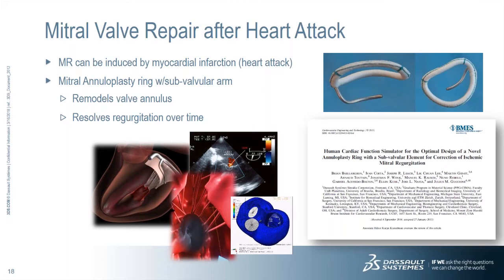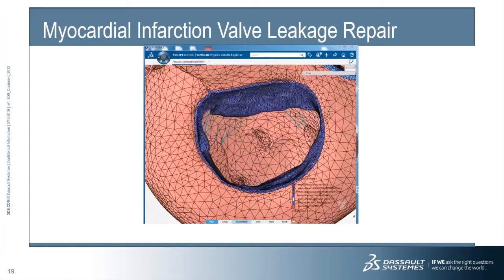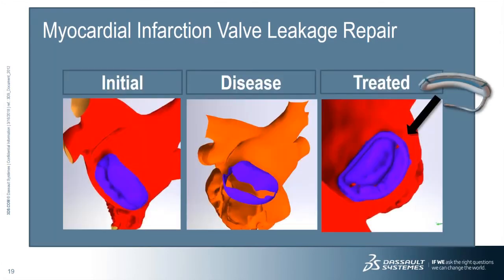And so the question is, could you actually build this little retensioning arm, and would it work to retension the chordae? So he brought us that study, and we took our valve, in this case the mitral valve, and in the healthy case, the valve closed. We introduced the disease, and after giving our heart a heart attack, we actually reproduced the leak, and then surgically inserted the annulus ring inside of it, and saw dramatic improvement in the closure as a result of that ring in place. So we can immediately tell, without ever having to perform a physical operation, that this device could actually work.